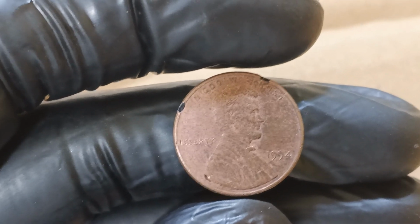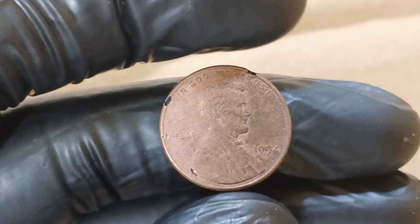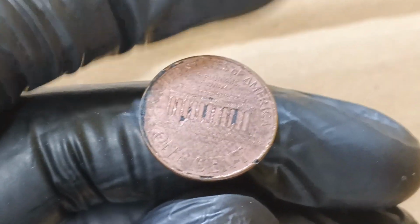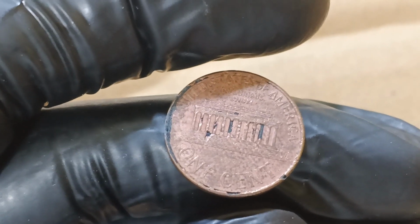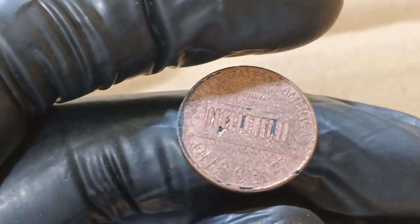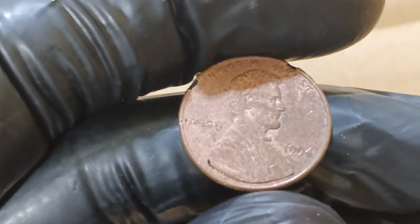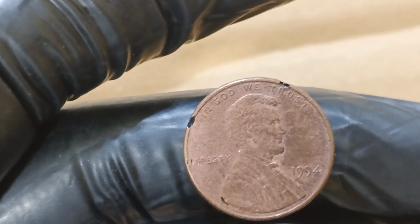To the average person, it's just copper-plated zinc, weighing merely 2.5 grams, stamped with the familiar profile of Abraham Lincoln and the iconic Lincoln Memorial on its reverse. But what lies beneath its surface is a tale of minting anomalies, rare varieties, and one coin that surfaced in the numismatic underground and sent shockwaves through the entire rare coin market.